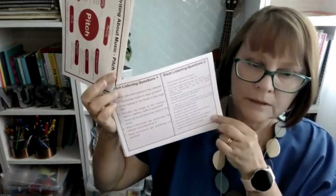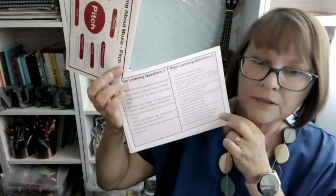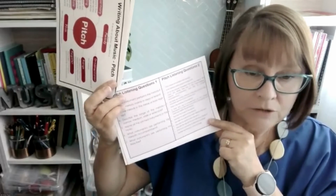Now, this is where you could use these for stage 4 if you wanted to. The reason I've got 2 sets of questions in here is level 1 and level 2. You can see that the level 1 questions aren't as detailed as they are for level 2. And this would be if you had a kid who was struggling in your stage 6 class, you might want to give them these question cards to use.